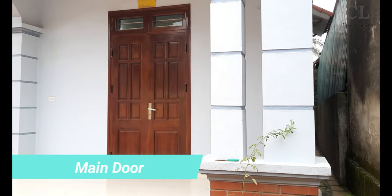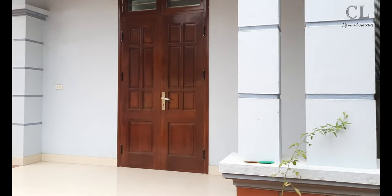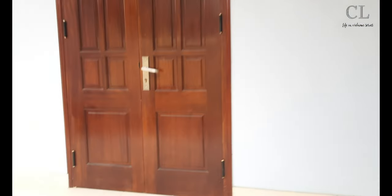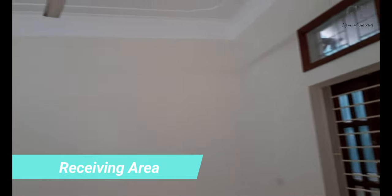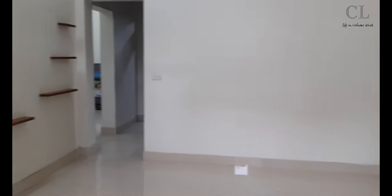This is the main door of the house. Let's get inside. Opening the big door, and here is the receiving area. Oh, the ceiling fan is so dirty. There's no appliances and furniture because there's no one to receive.